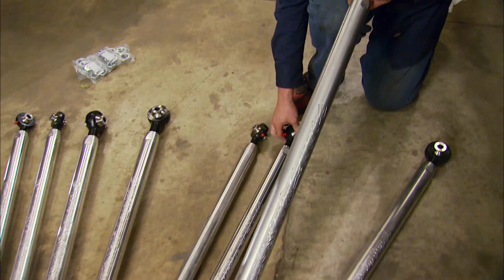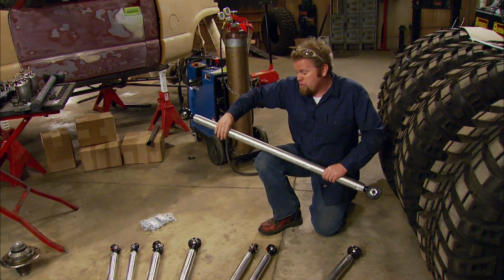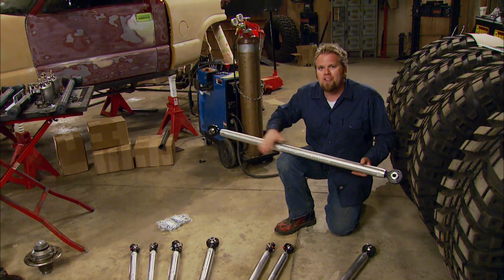Now the cool thing about the 7075 is it's what's called a memory steel, which basically means if you load this link on an obstacle on the trail, it will bend, but once you get off of it, it'll return right back to its original shape.